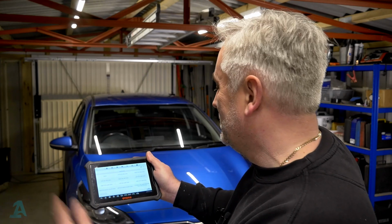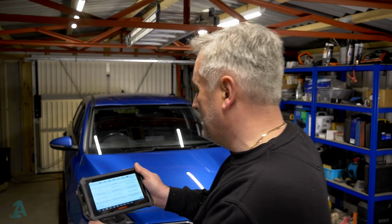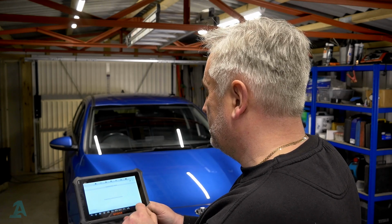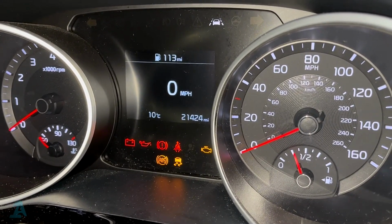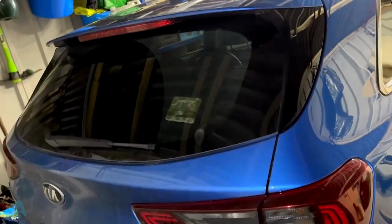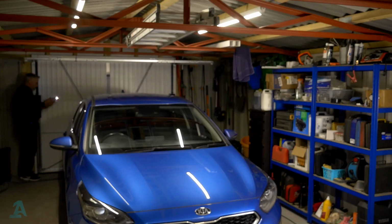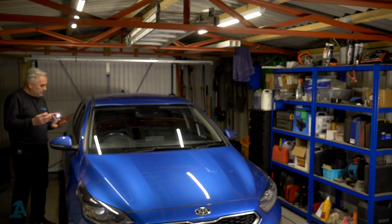So anyway, what can we do now? Active test, what are we on? We're on the ABS, aren't we? So we can operate the motor, all the inlet and outlet valves. We can operate the emergency stop signal. Let's have a look at that. So you get your lights come on your dash, and also round the back of the car, your brake lights flash. Wicked. Love that. I didn't even know that happened. I'm going to go and do some more emergency stops.